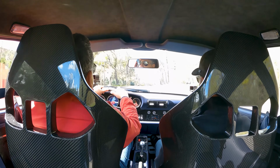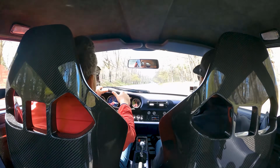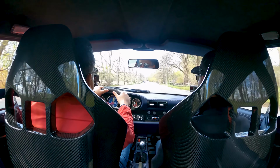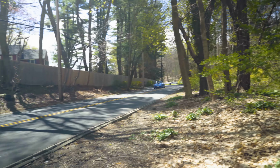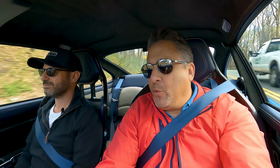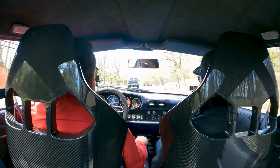Outstanding. Let's put it in sport mode. What else could you want? And it's not a heavy wheel. He's speechless. I'm speechless because the steering is not too heavy. It really feels so nice.